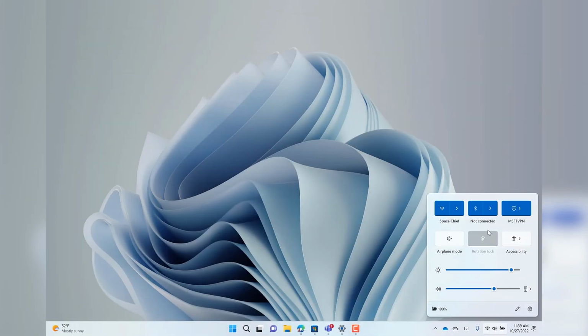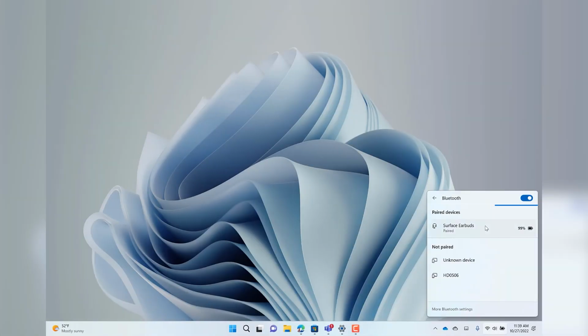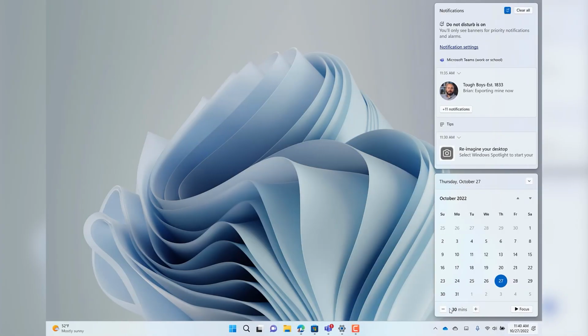Beyond that, in the taskbar, you'll see other improvements like adding a quick Bluetooth menu in quick settings and adding focus functionality within the clock app into notifications.